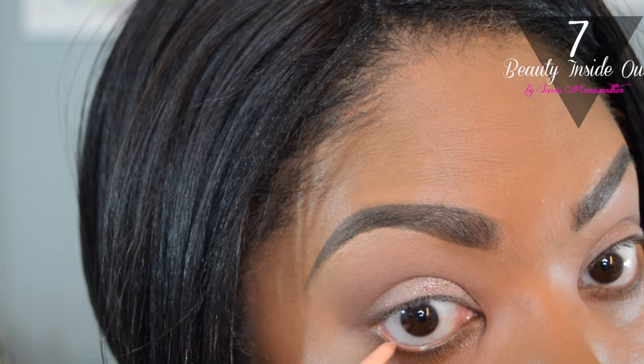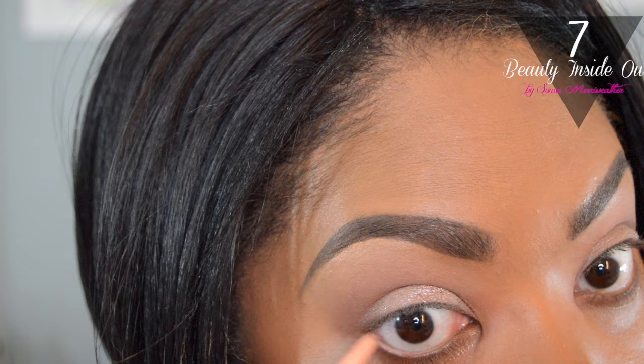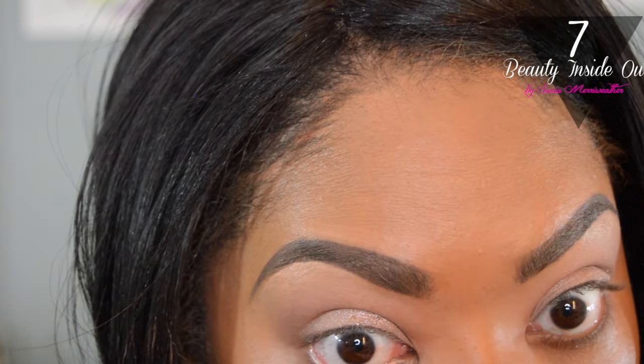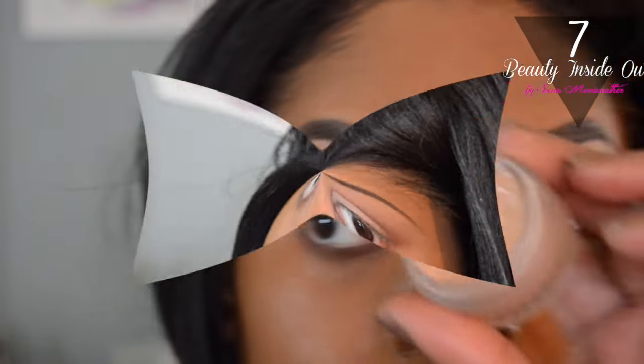And then I'm going to use an eye brightener pencil, and I'm going to use that in my waterline to open up the eyes here.